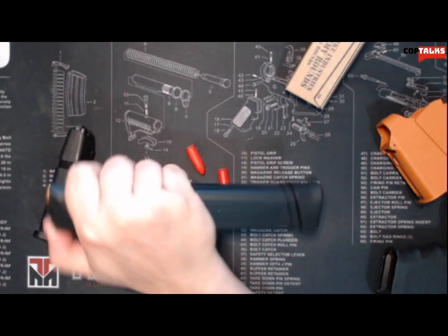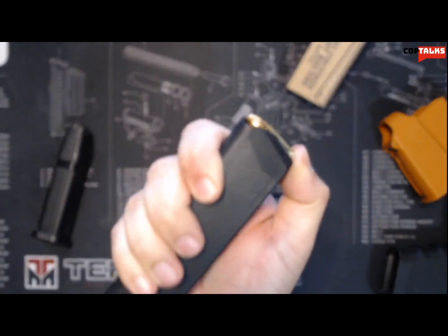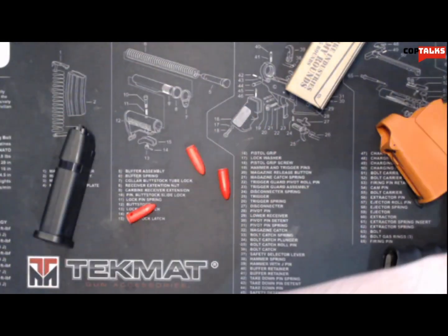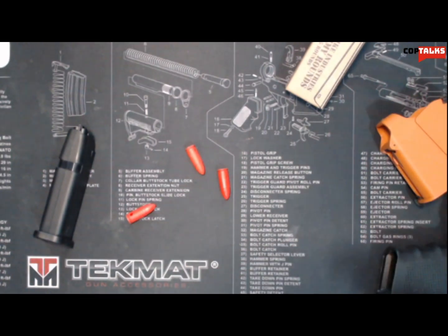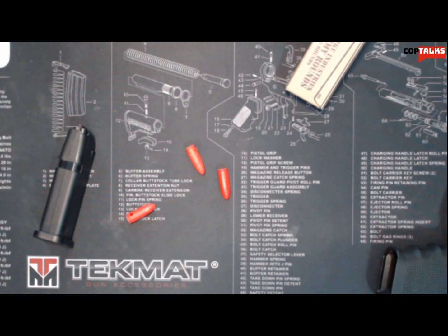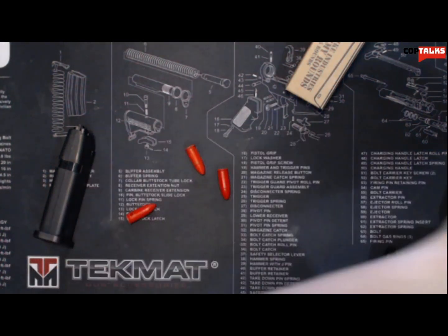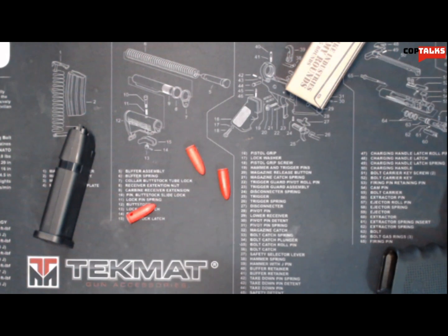Now, I just tried to push this round out, and it's kind of dipping down into that tab, so I'm thinking I'm gonna have to rock the round. Oh, that is under a lot of tension. Oh wow. That is a lot of tension. Yeah, it's getting caught on this little tab right here. I had to angle up the round, kind of guide it, that way that one comes out. It's doing that on every single one.